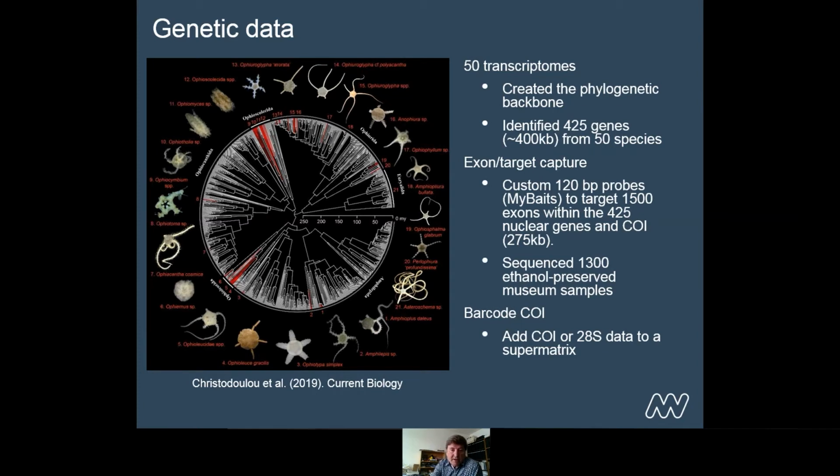And this example over here is from the Clarion-Clipperton zone, which is an area in the Eastern Pacific that's going to be mined soon, maybe, for manganese nodules. And you can identify exactly where things are, how phylogenetically divergent they are. And so it opened up a lot of prospects to characterize regional faunas as well.